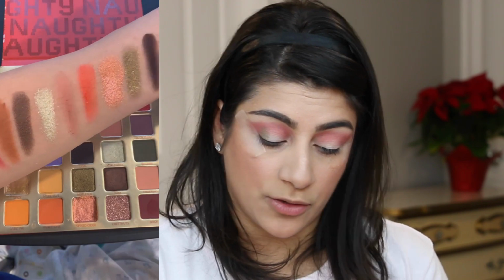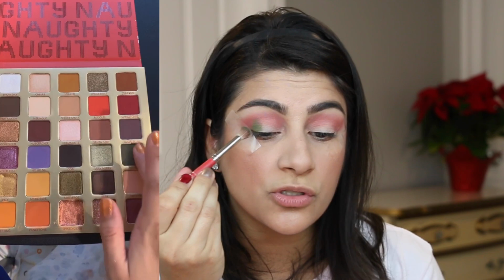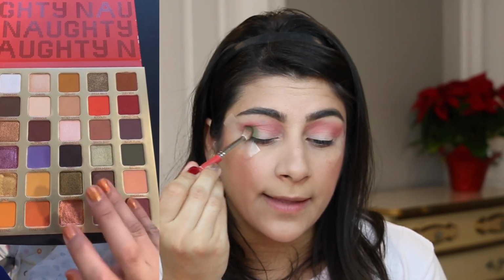I've used them and they're great. There is a bunch of powder kick up, but the shadows are so soft. I will say, and I've mentioned this before, and this is just a me thing because I have very oily lids.